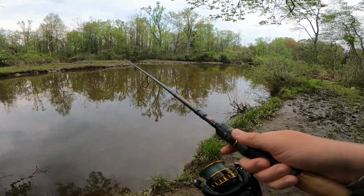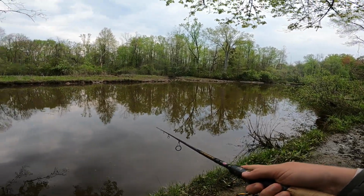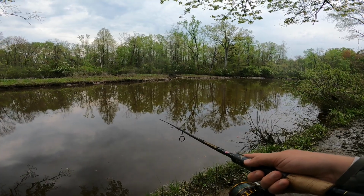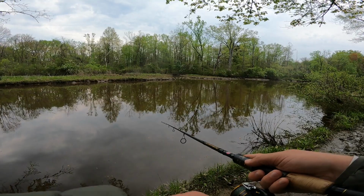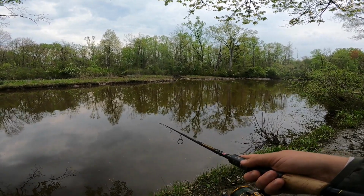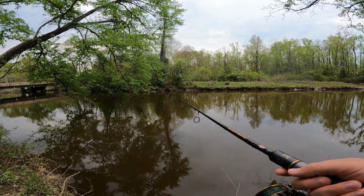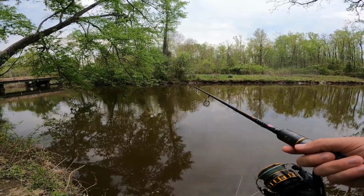Right, time for the black culprit worm that works so good at 4 Mile Run. I'm just gonna lay it out there and really slowly crawl it back. It's got that curly tail that'll just kind of wag around. It's kind of like a combination between a swim bait and a worm. Keep seeing fish hitting in here. It's probably a combination of some different species. Probably some sunfish, probably some bass.